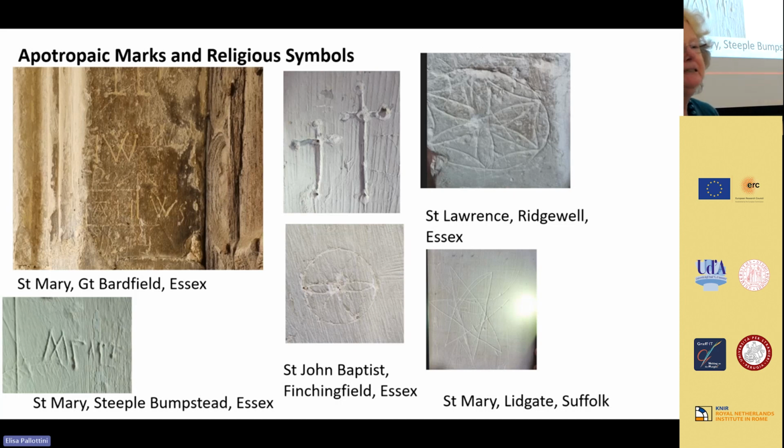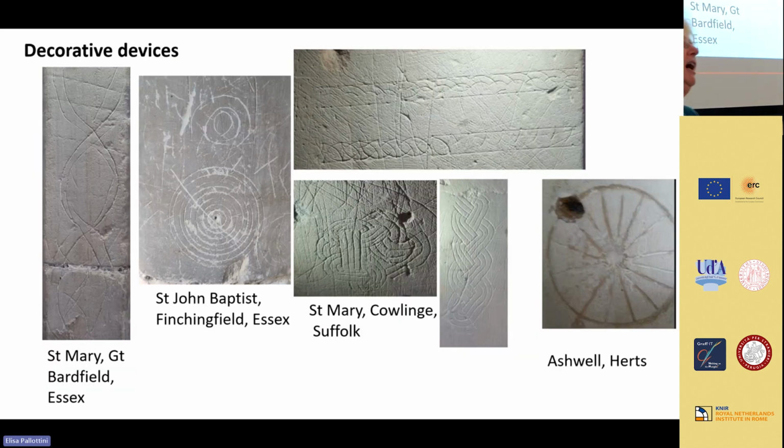Some Christian crosses, some compass drawn designs. Down below, another one of these M symbols, more compass designs, and finally a pentangle. I think those are probably all religious symbols or symbols to ward off evil. Decorative devices are very hard to distinguish from the evil warding off symbols because basically they're formed in the same way. Possibly some of these are also supposed to ward off evil.